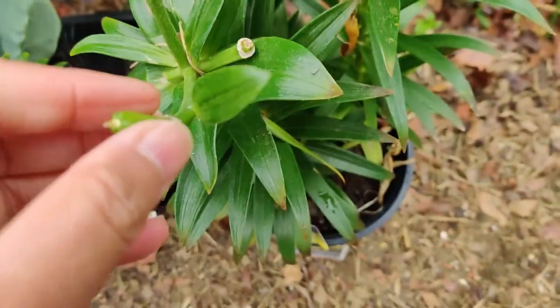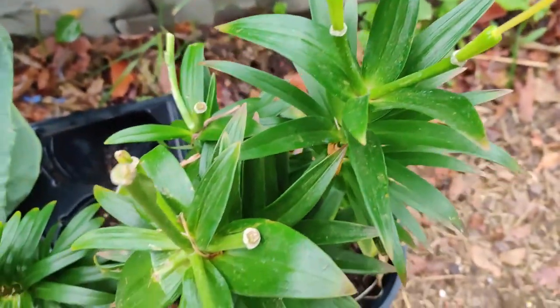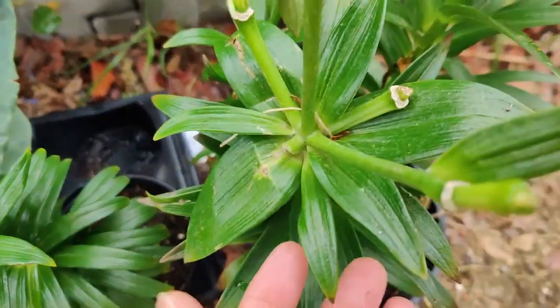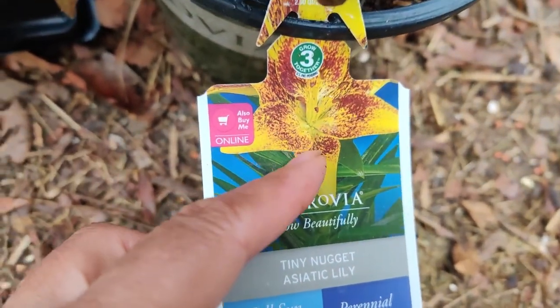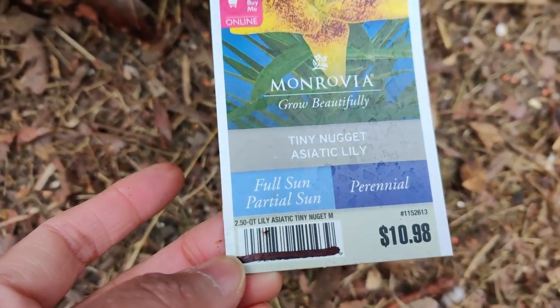And I'm just gonna cut off these, basically deadhead it, and maybe it'll go for a second bloom. But for sure, these are perennials, and they'll come back year after year. And I know for sure it's the yellow speckled one, which I don't have. So it's a score for me.